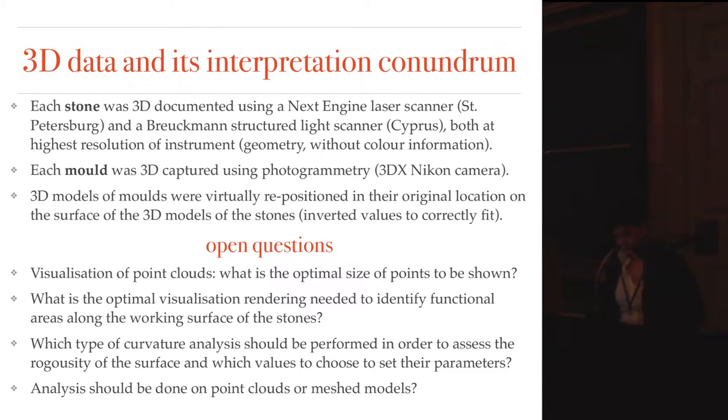But of course, all these activities open a series of questions, like, for example, what kind of visualization we should choose, which kind of size of points to be shown, which one is the optimal visualization rendering needed to identify functional areas along the working surface of the stones, or whether the analysis should be done on point clouds or on the meshes, and so on.